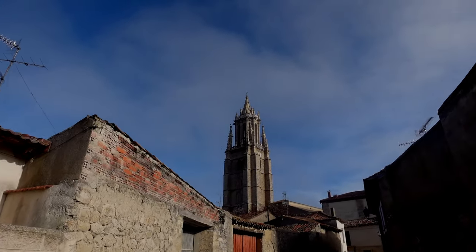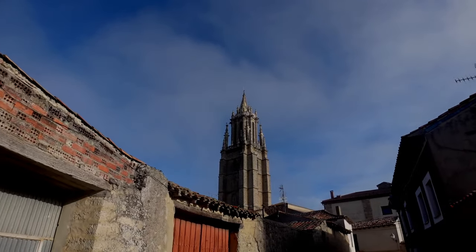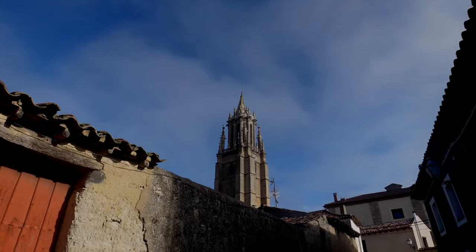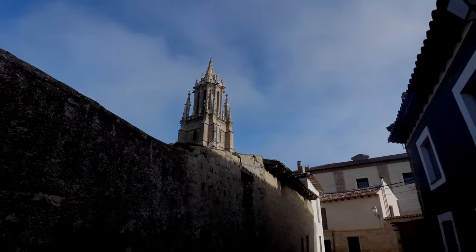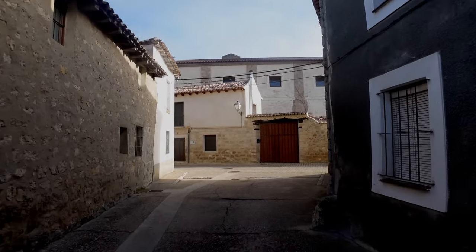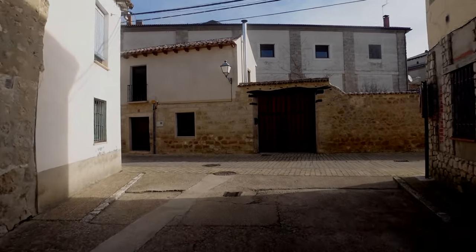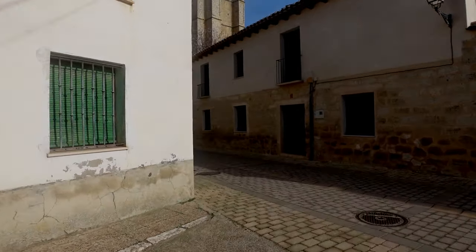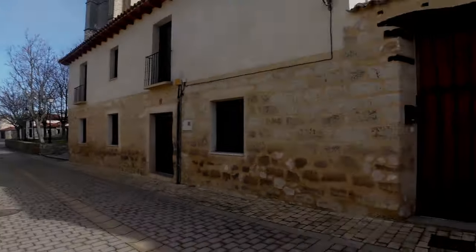Wow. That is, again, a pretty incredible building. Wow. Crazy. Oh, my goodness me. Just sort of in these little narrow streets. See what's around the corner. Oh, this is the main street. This looks like the main street up through here.